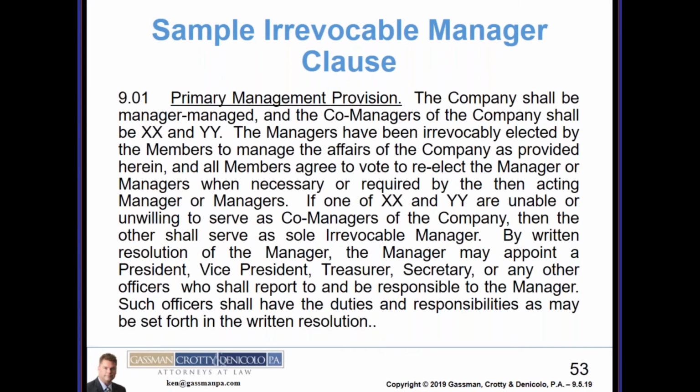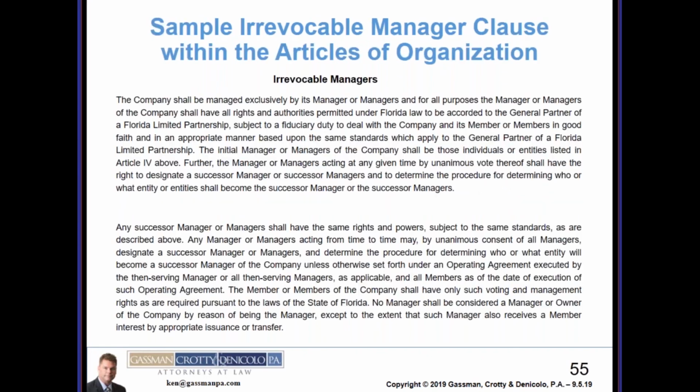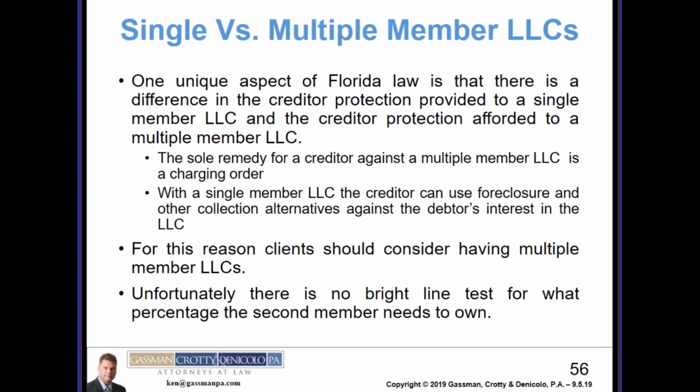Again, here's a sample clause that we have in our management provision. And then also you would want to make sure that you add that to the Articles of Organization as well. So here's some language that we would add to our typical Articles of Organization that are filed, to help make sure that it's clear that we have an irrevocable manager.